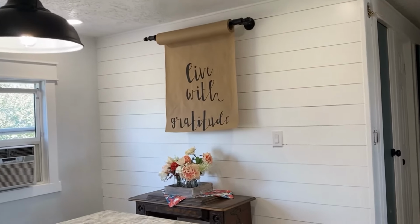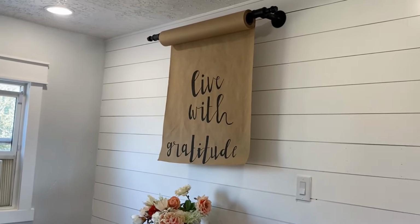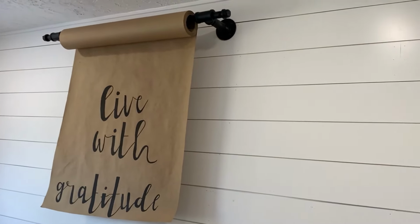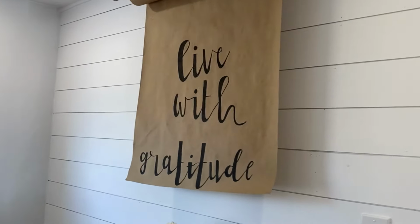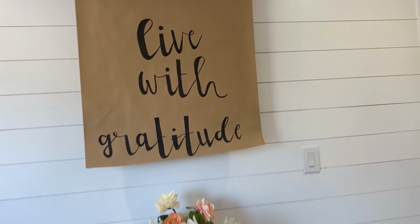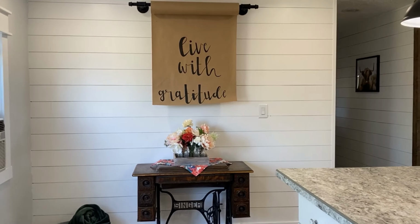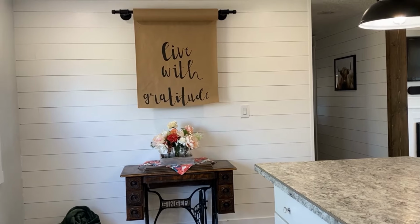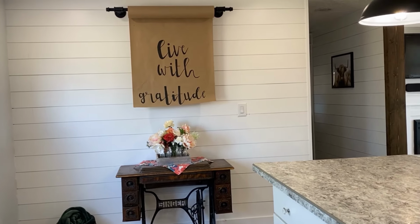So coming over here, this is my butcher paper scroll that my husband built for me, again out of the metal piping that is the same as the curtain rods. And I love being able to exchange this out. And this is a vintage sewing machine that was handed down to me from my grandmother. It's over 100 years old, and I love having it in my home.